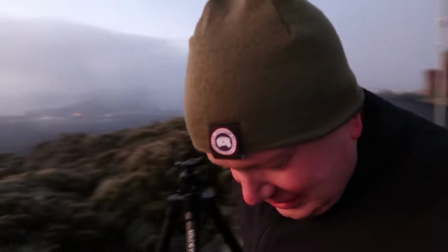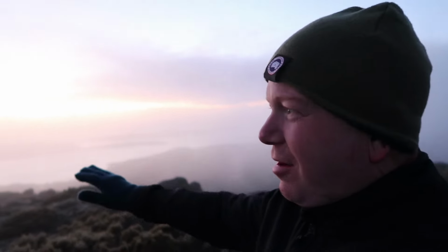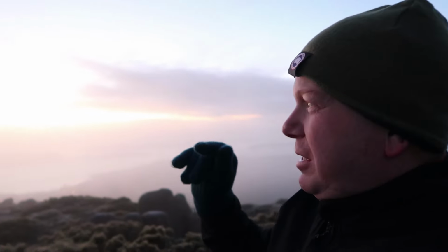Oh, good morning. I tell you what, I am freezing, but this is amazing. I am on top of Mount Wellington for sunrise, and I was hoping to get this cloud. I've seen these photos with this cloud off of Mount Wellington. So the cloud's sort of coming and going, which is awesome.